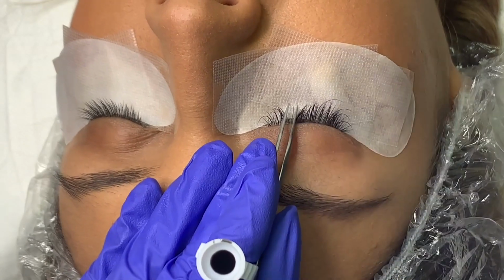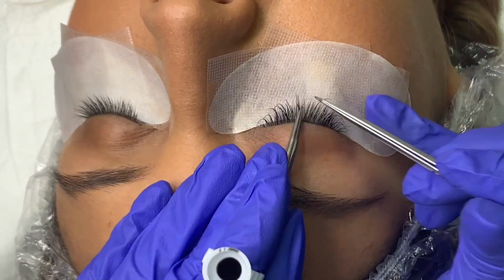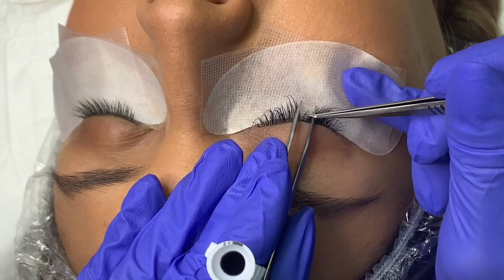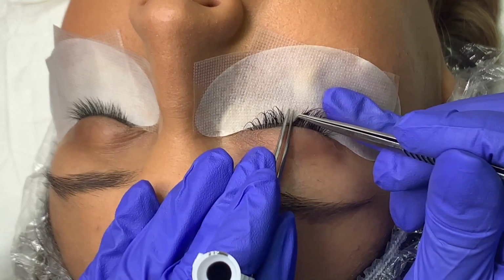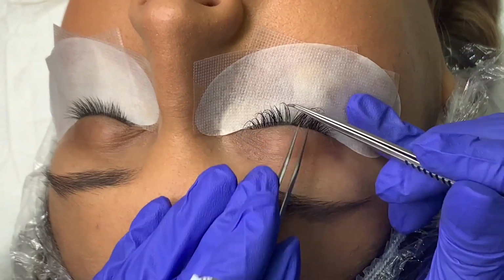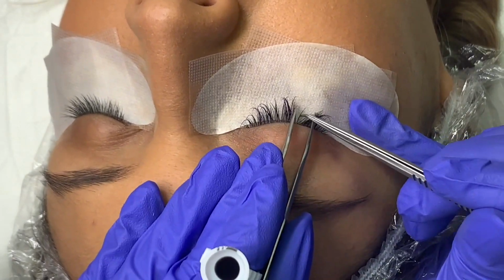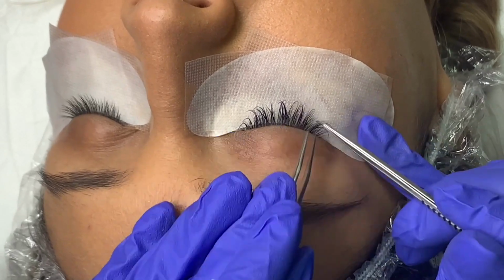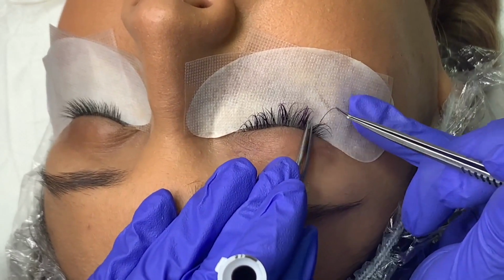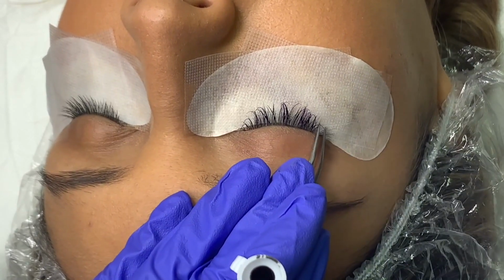You can brush the eyelashes throughout the process just like we did here. I don't like to over brush as I'm applying because I don't want to mess with the way the glue bonds. But once in a while, maybe a total of 3 times throughout my process, I don't mind and it doesn't get in the way. But if you keep brushing as you're applying, you're really going to mess with the way it bonds. So make sure you're not over brushing.